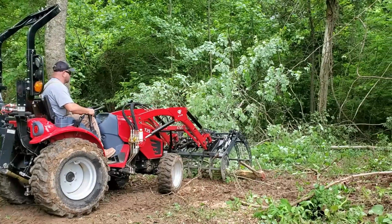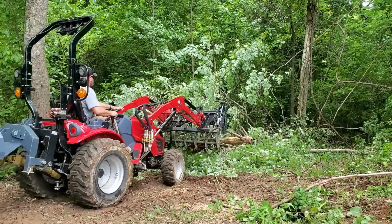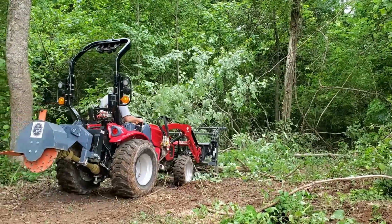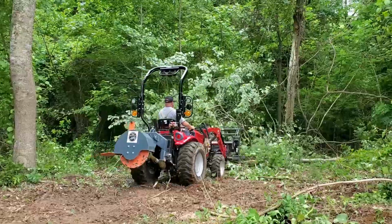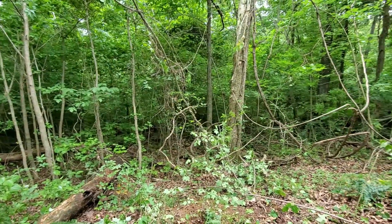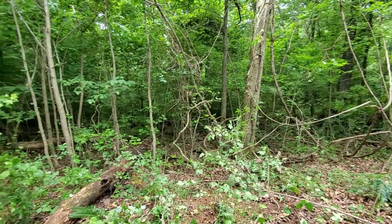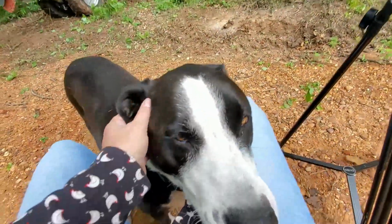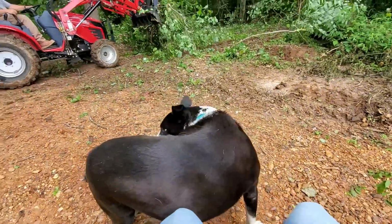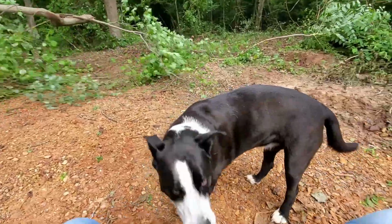Waiting for a long time to get my chicken area started. Now you'll be able to at least see something at all. I mean, it's crazy how overcrowded it was. Something getting after you.